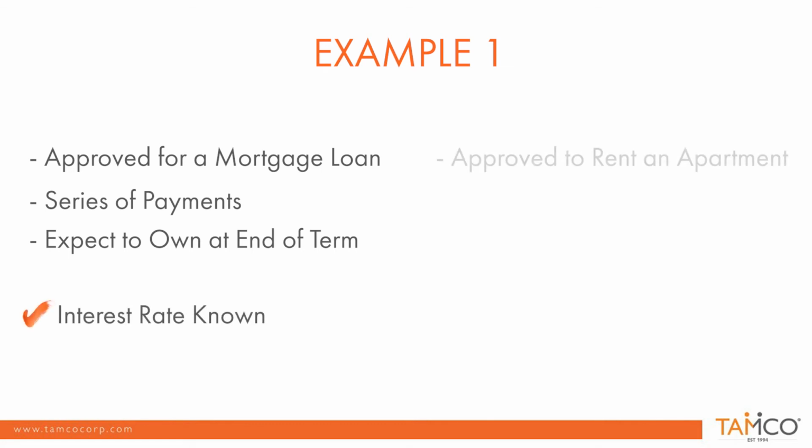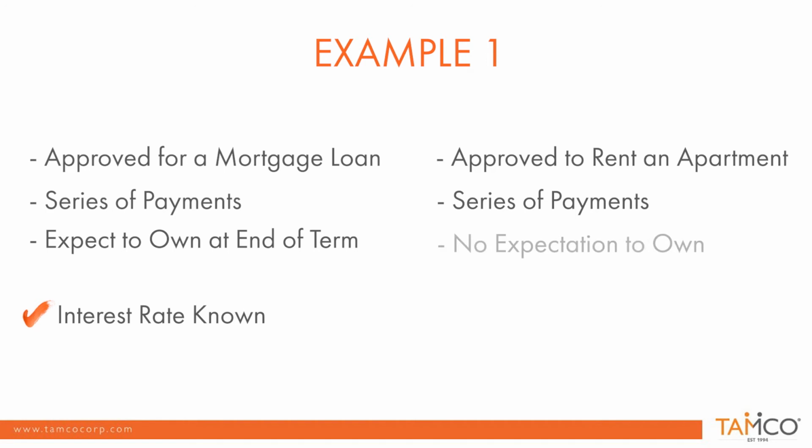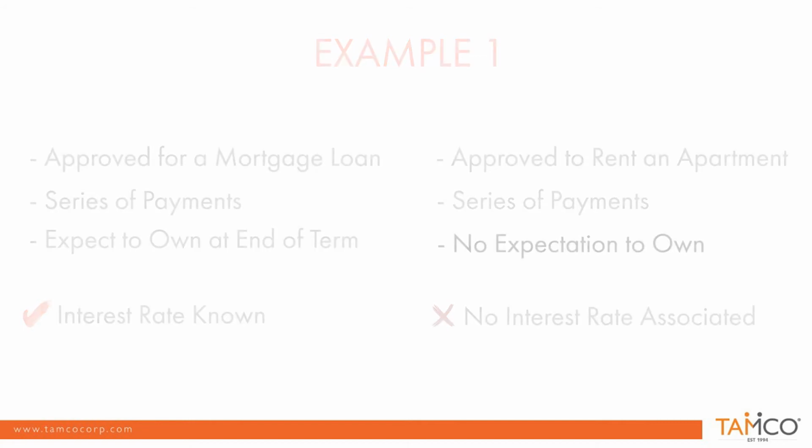But let's say you are approved to rent an apartment. You will again make a series of payments over a specified term. Do you have any expectation of ownership? Is there any indication of an interest rate associated with your monthly rental payment? Of course, the answer is no. You are only paying for the use of the apartment. There is no interest rate for this type of payment.